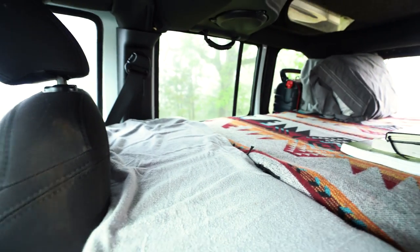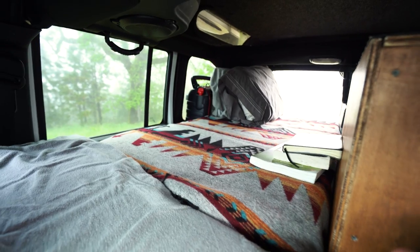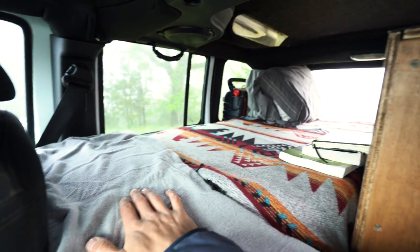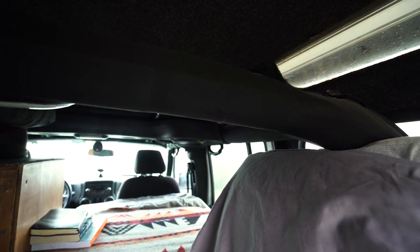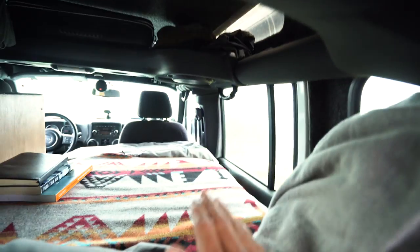So with that, the bed now extends 74 inches and I can pretty comfortably sleep in here. With the bed undone, you can start to see how much more space you have with this Smitty built roof. So these are the windows. There's 1, 2, 3, and then a 4th one over there that's kind of covered.